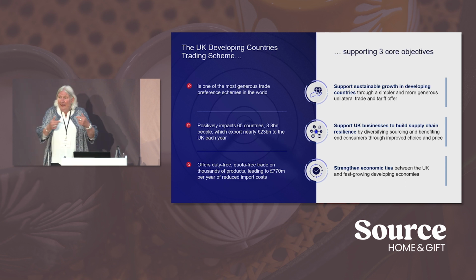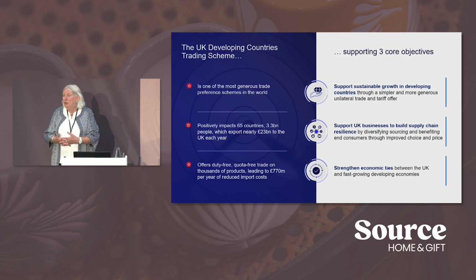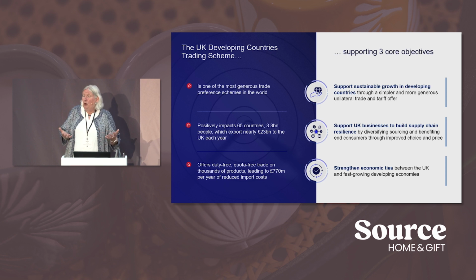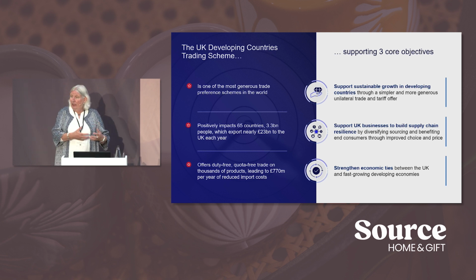We also know it's good for UK businesses, it's good for UK consumers. So we are all very used to having a wide range of high-quality products and goods coming from all sorts of countries. We like to have that choice, and businesses can thrive and grow in the UK by being able to offer consumers more interesting, diverse origins and exciting products.